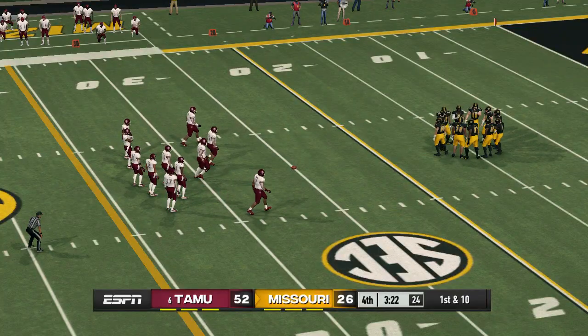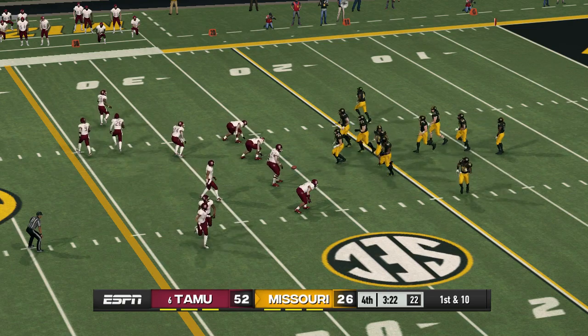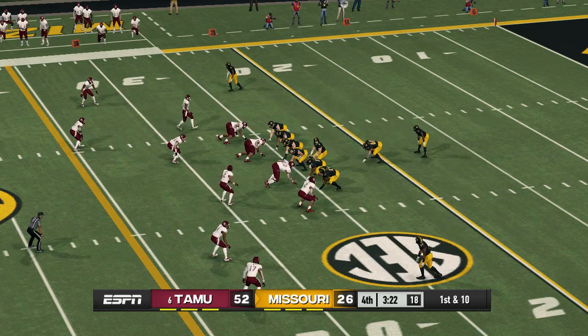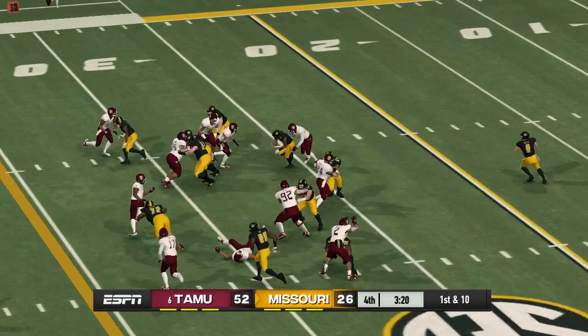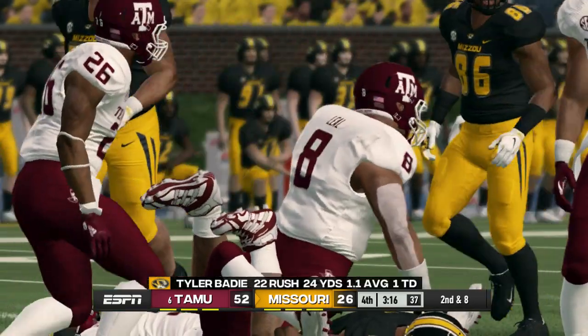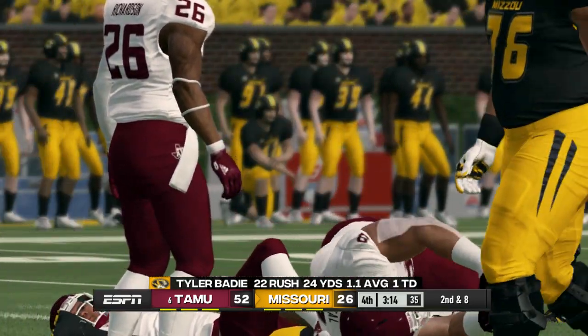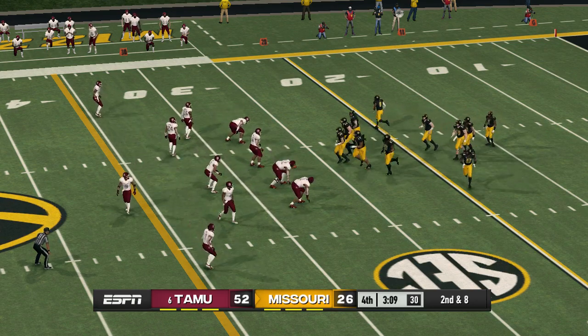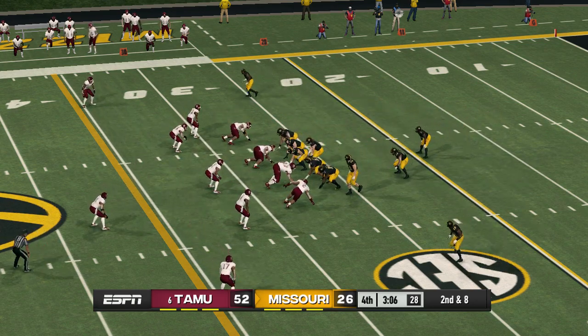Both teams are playing out the stretch here. You want to get experience for guys who normally don't get in the game and try to avoid injuries. And he's tackled at the 27-yard line. That's a gain of two on the play. That makes it second and eight. From their own 27-yard line, it's second down.